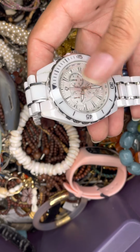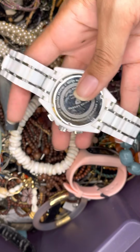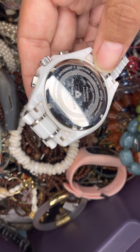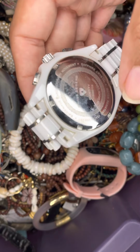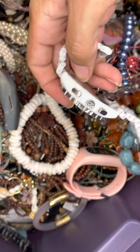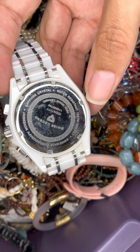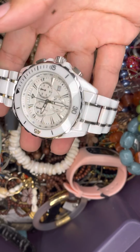a Swiss Legend, feels like ceramic. It's missing part of the band. The back says Swiss Legend, Identity, high grade ceramic. Don't really see a model number, but I guess that's a model number. This is really nice. So what I'll do is go on eBay and type in Swiss Legend and just this model number, and then go to completed listings and see what they sell for. That's pretty nice. That's heavy.